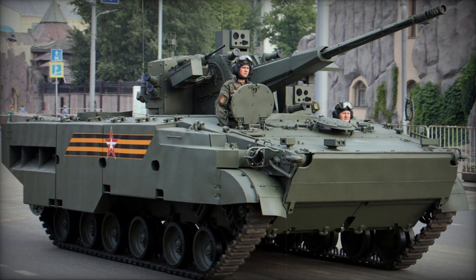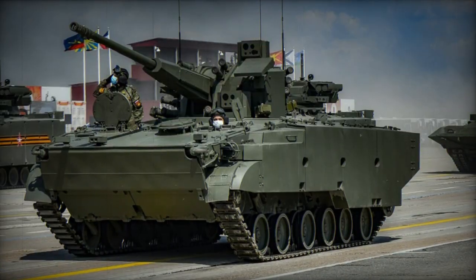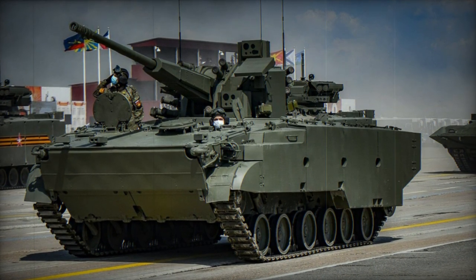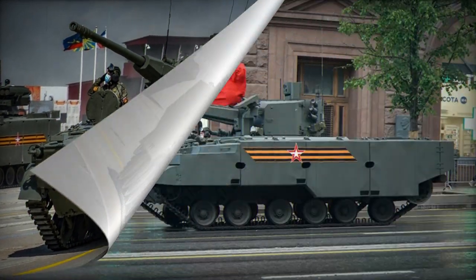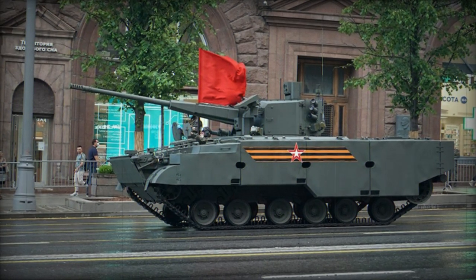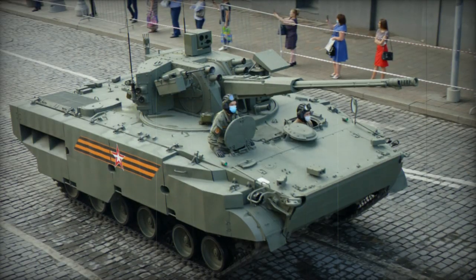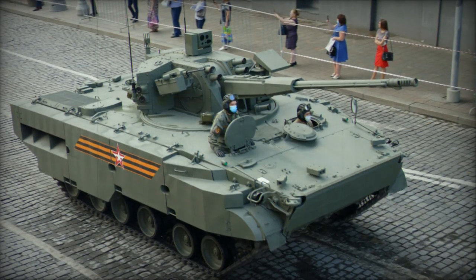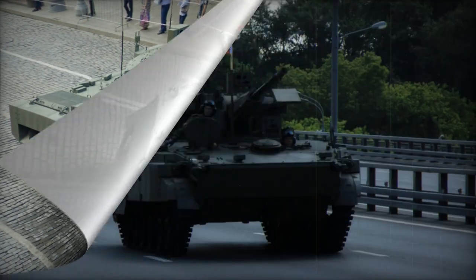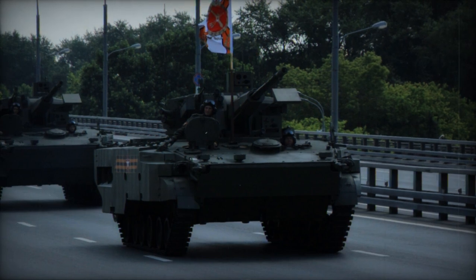Trials for this vehicle were anticipated to commence by the conclusion of 2018. The vehicle's chassis is built upon the framework of the later models of the BMP-3 Infantry Fighting Vehicle, IFV, a platform known for its ability to handle off-road conditions and regular road travel. The overall structure of the hull is consistent with the general design of the BMP series, featuring a nearly horizontal glacis plate at the front, a flat roofline, and smooth sides and rear panels.